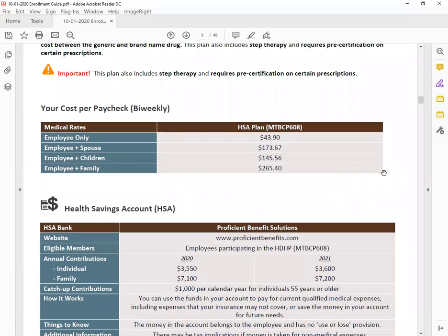Here are the costs. The costs are different than they were last year. We had a lot of utilization this year on this plan. So actually Blue Cross Blue Shield paid out a lot more in terms of claims than they collected in terms of premium. So they paid out a lot more than they collected, and so there was a bump this year.